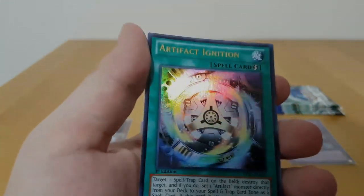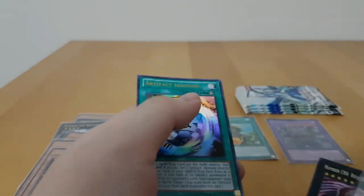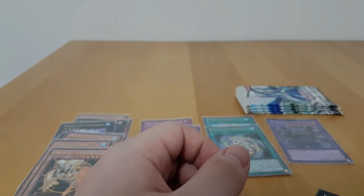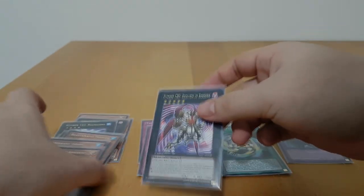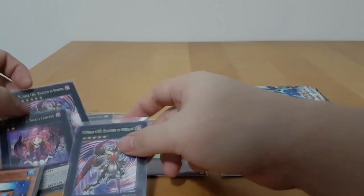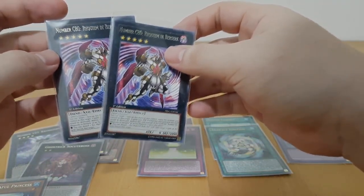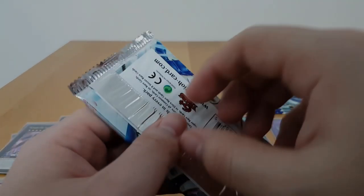And behind we have an ultra rare, nice. Artifact Ignition. Don't mind having another ultra rare. And a rare, which we did have before, I believe. Yep, here we go. Our first rare repeat, I believe. Moving on, four boosters left. Let's go.